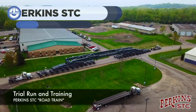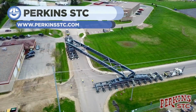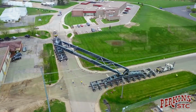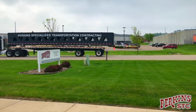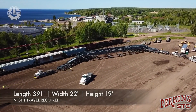Do you know how long it takes a superload to reach its final destination? Interestingly, this 637,000-pound load took over a year and a half to move 61 miles, which is the fastest record. Perkins achieved this by using their 400-ton dual-lane loading suspension beam with 48 axles. They call it the road train. It is 391 feet long and 22 feet wide. So, this carrier is only permitted to move at night.